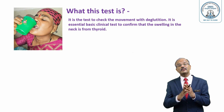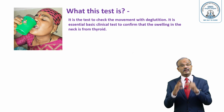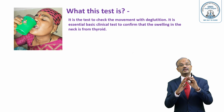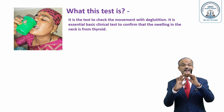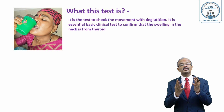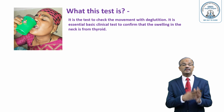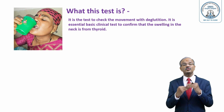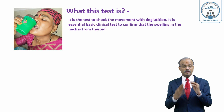They will also ask what Berry's ligament is. You should remember. Berry's sign is seen in malignancy of the thyroid, in advanced carcinoma. It encases the carotid sheath, so carotid pulsation is not felt. That is called Berry's sign. This is Berry's ligament, which allows the thyroid to move upward during deglutition.